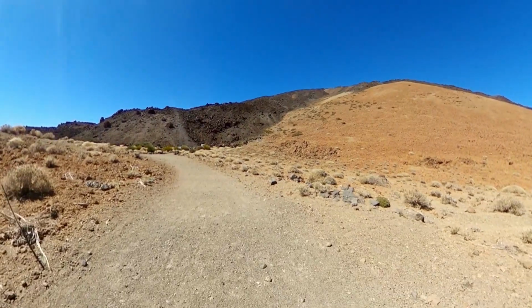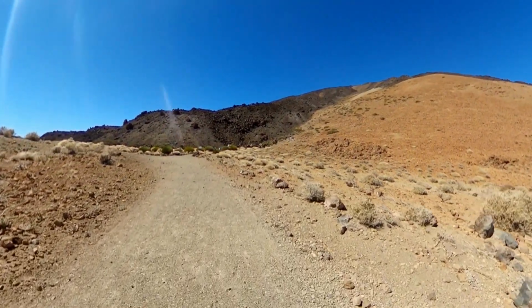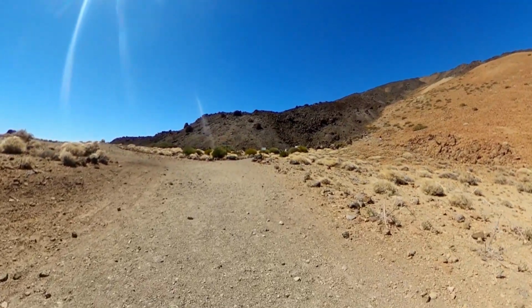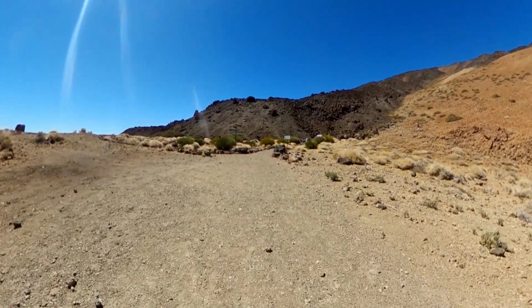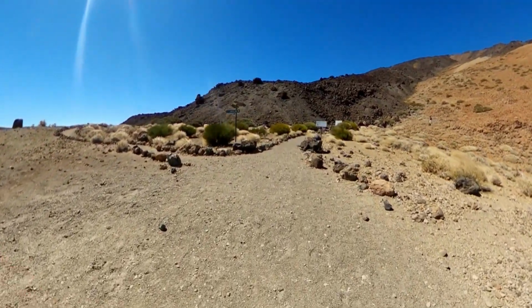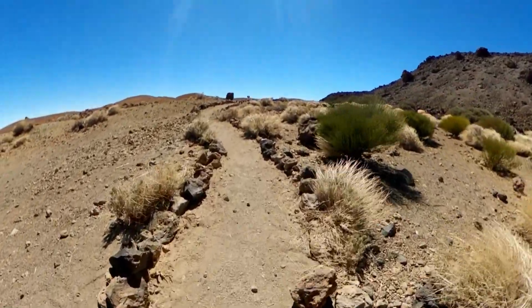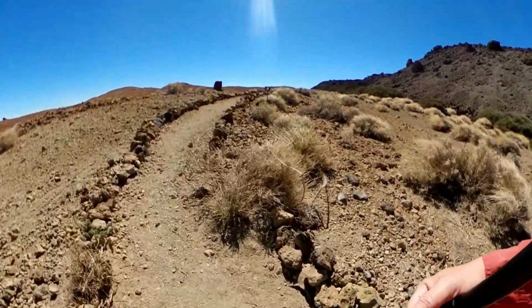Just on the right now is the path which takes you to Pico del Teide, right up to the top. It's about 1,000 meters climb, and it's pretty unrelentingly steep. It's something I've never done, and to be honest, I probably never will do. It's 2.4 kilometers up there to what they call the refuge, the Alta Vista, and then it's a bit further on to Pico del Teide itself.